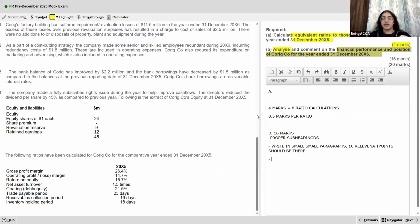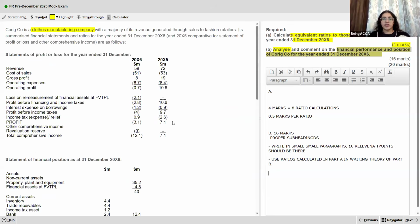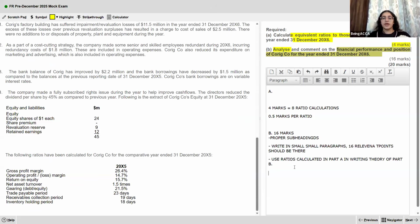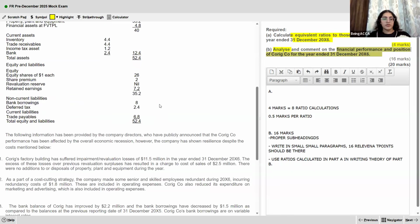I also require you to make sure you're using the ratios which you have calculated in the first requirement in your answer. Use ratios calculated in part A in writing the theory of part B. These are very important tips which you should remember for a ratio analysis, and make sure you are able to relate everything to the scenario.